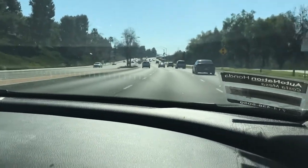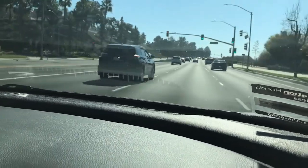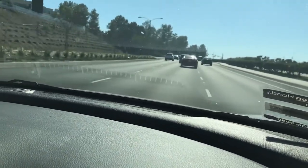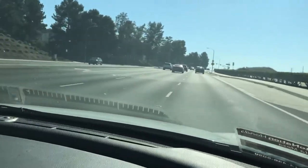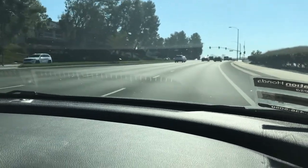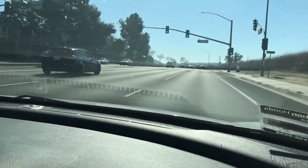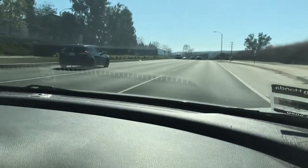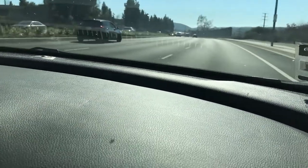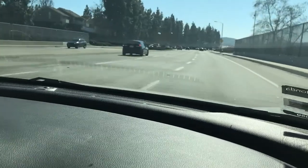Here we are driving through beautiful Southern California. Today is Saturday, February 6th, and we are driving through the city of Mission Viejo and Lake Forest area. If you live in Southern California, you are quite familiar, but for anyone else, this is the southern part of California, and it's a really nice residential area. If you go up north, more into the LA area, that's a metro commercial kind of vibe. This is more of a residential vibe.